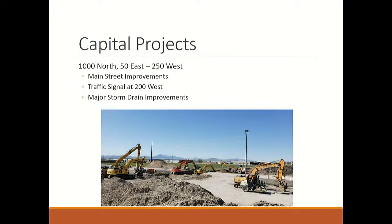Going into some of the main capital projects. And some of these you'll notice it often takes us years to develop these projects, so they're on the list again. 10th North, we hope to start construction within this fiscal year. We're just finishing property acquisition and want to bid it this coming winter. Between 50 East and 250 West, there will be some major improvements. That's a big project, right where there's a lot of people and traffic.